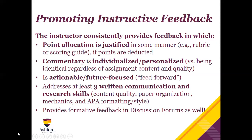Also, we look for an instructor to provide formative feedback in the discussion forums as well, and you're going to see some exemplars of this shortly.